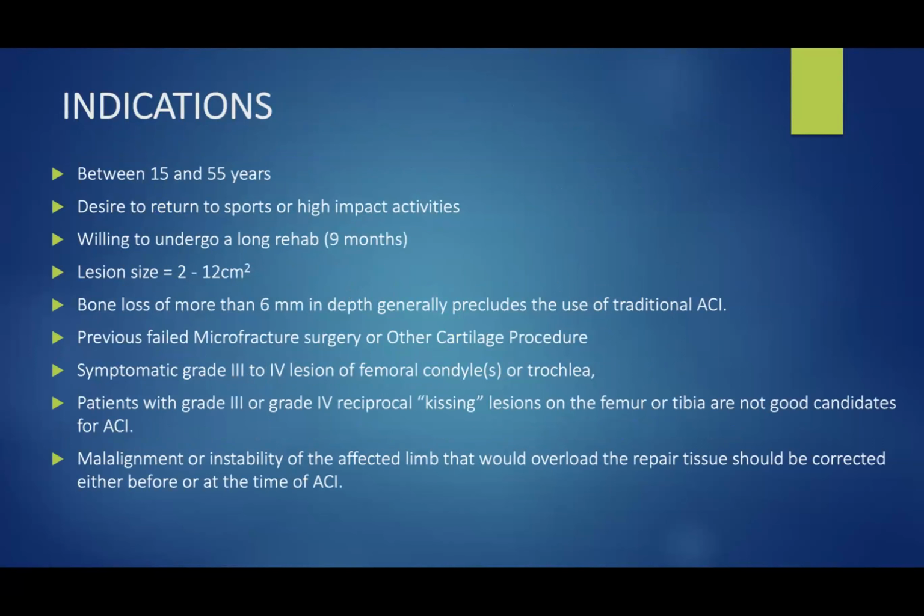The main indications of ACI are age between 15 to 55 years, certainly the younger age group, a patient who has a desire to return to sports or high impact activities and is willing to undergo a longer rehab protocol, and lesion size being 2 to 12 square centimeters. Bone loss of more than 6 mm in depth generally precludes the use of traditional ACI, although it can be staged, where bone grafting is done to reduce the amount of bone loss and then the second stage ACI can be done. Other indications are previous failed microfracture surgeries or other cartilage procedures, and symptomatic grade 3 to 4 lesions of the femoral condyle or trochlea. Patients with kissing lesions of the femur are not good candidates for ACI, and patients with pre-existing malalignment or instability are again not good candidates.